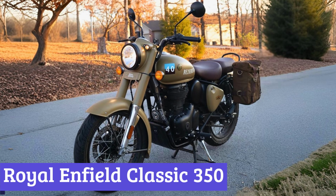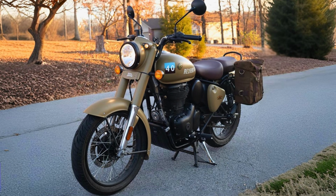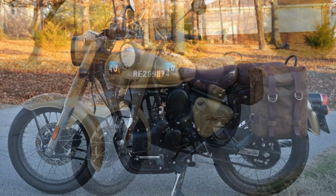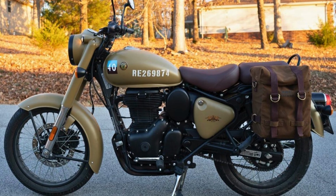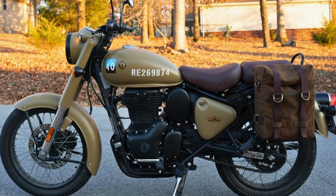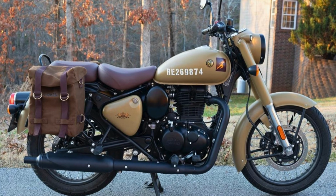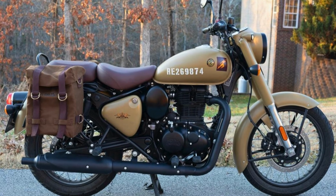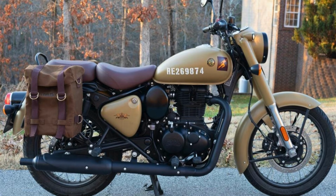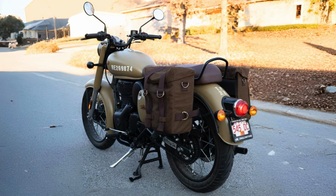Number 8. Royal Enfield Classic 350. The Royal Enfield Classic 350 is one of those bikes that carries a timeless charm while staying affordable for US riders. It looks like a throwback to an older era of motorcycling, yet it is built with modern updates that make it practical for today's roads. For anyone who values style and simplicity without breaking the bank, this is a motorcycle worth noting.